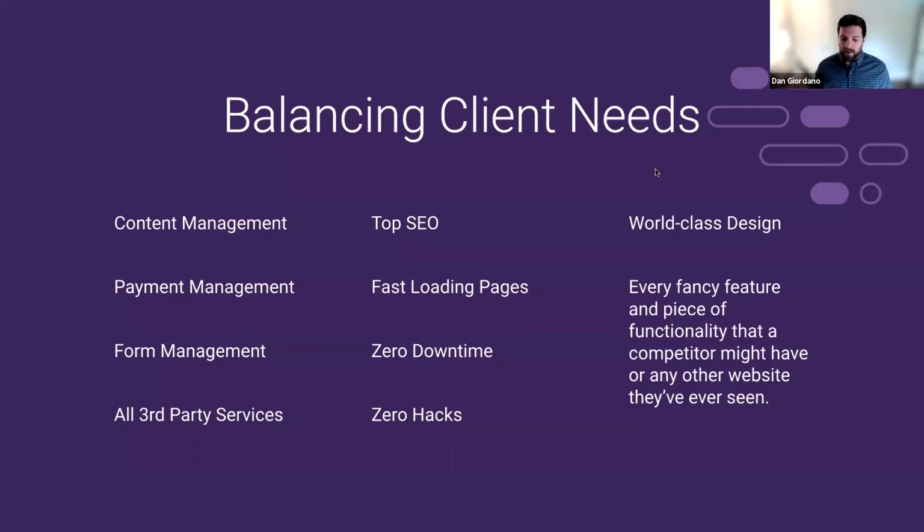Right, and then you have to balance those three things across all the clients. So Grayson, we'll go through some of these today. Content management, payment management, form management. Those are all things that, again, the agency is going to have to handle on their side. And then SEO, faster loading pages, this is all on the performance side, and that speed.